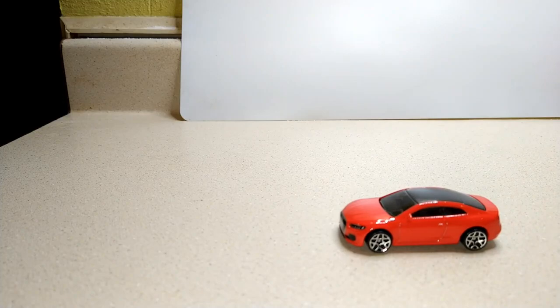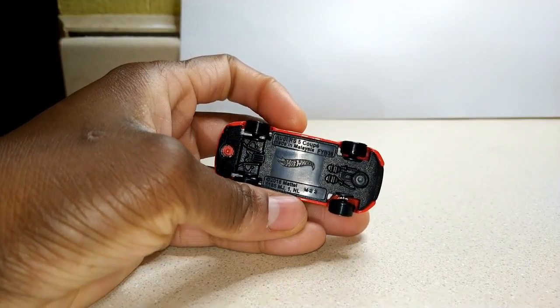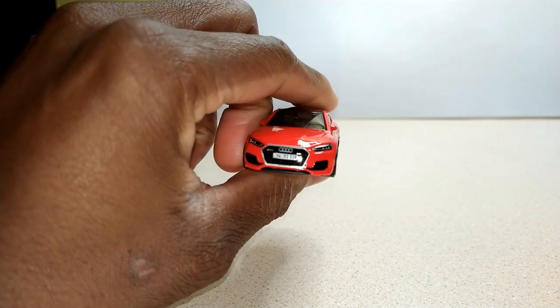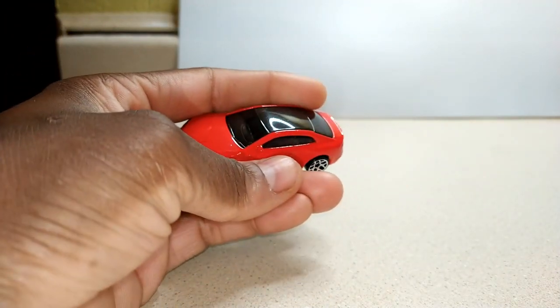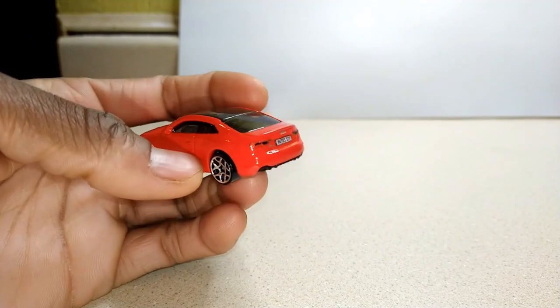We're getting to some Audis. This is my Audi RS5 Coupe. Really nice. Headlights, grille, license plate, tail lights, license plate, Audi logo.